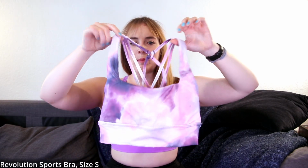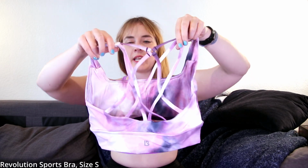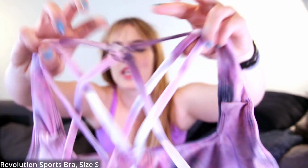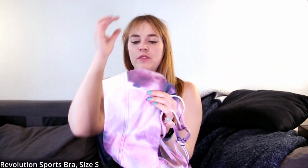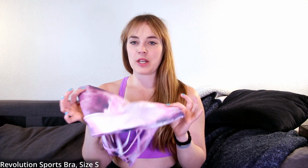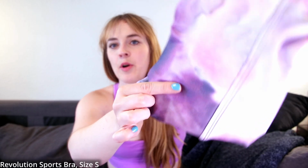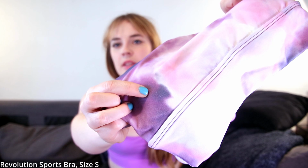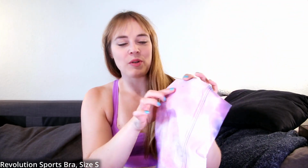You have thick straps in the front, and then they kind of split up into this really cute strappy back with a little metal ring here. And as you can see, there's a ton of different colors in this swirl print, so you can really mix and match that with a lot of different colors. So you have a little darker eggplant purple there, some actual white, some blue. I think this is the baked blue that will also come up later. We do have some pink in here as well. So it's really a lot of different colors.